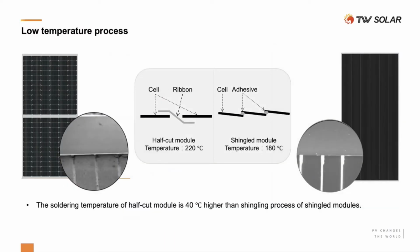So compare these two processes. One is soldering, one is using adhesive to glue the cells together. One of the distinctive differences is that the process temperature is different. In the soldering process, it can get up to 220 degrees or above. And as it cools down to room temperature, where the module will be used, there's quite a bit of temperature gap.